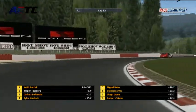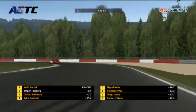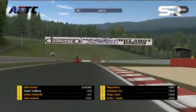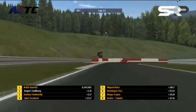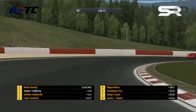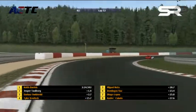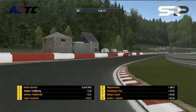On Barrick with Torborg, he's lost 0.7 through that first sector. Understandably, a bit of a scare there with Jim Hagan. He managed to negotiate it well, and I think he's gained through this middle sector. Barrick seems to get closer and closer. Barrick will be just checking his mirrors, flicking up at every corner just to see exactly where Torborg is.